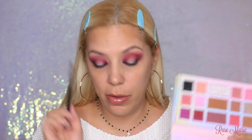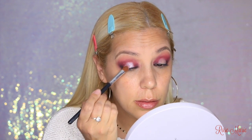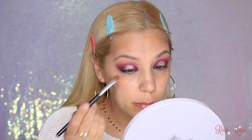Alright, so we're going to stick to the pink tones, and I'm going to take this shimmery pink shade and add that to the middle of my lid area. I'm going to add some spraying to the brush. I'm going to go back in with the blending brush and just make sure that it's nicely blended.